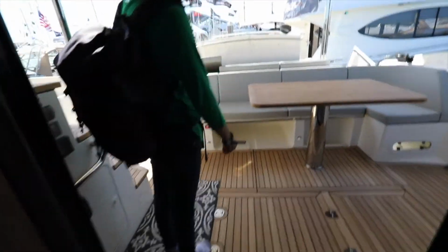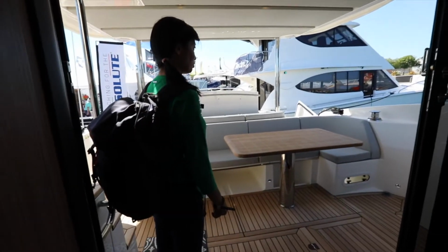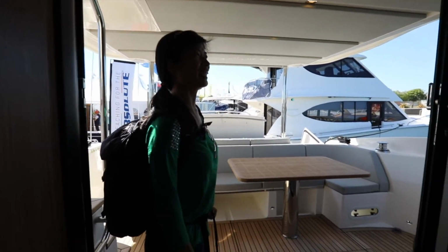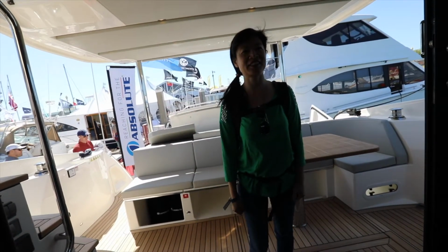Yeah. Wait, where am I? This direction, yeah. That's the cruisers. Yeah. We can put a couple pedestal seats here and probably good. No, it's just a nice layout. Yeah, it's so pretty inside. The design is really awesome.